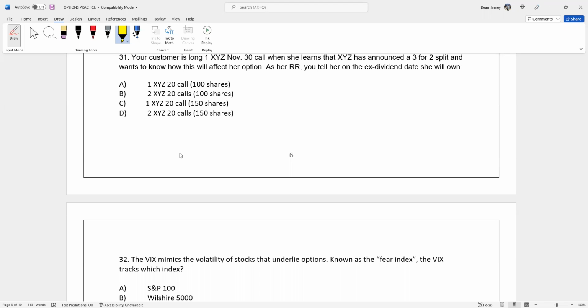You should know that for an odd split, and 3-for-2 is odd, we're not going to change the number of contracts. It's either going to be A or C, and then what we're going to change is the multiplier. So you don't have to do a bunch of math. I think a lot of test prep providers spend a lot of time making you do math. There's no math necessary to get the right answer on that.